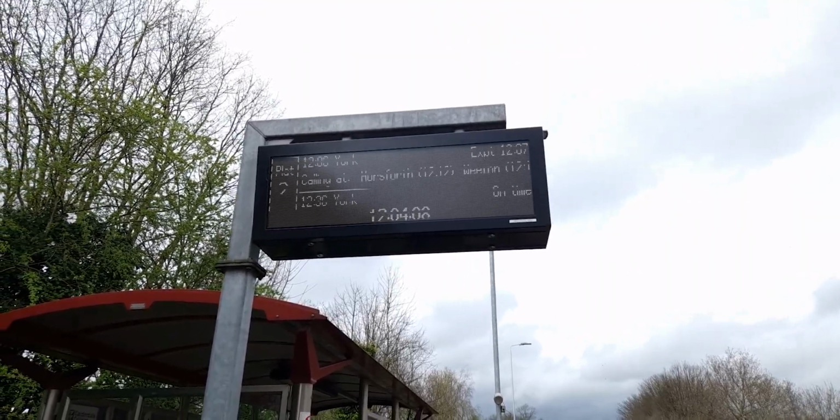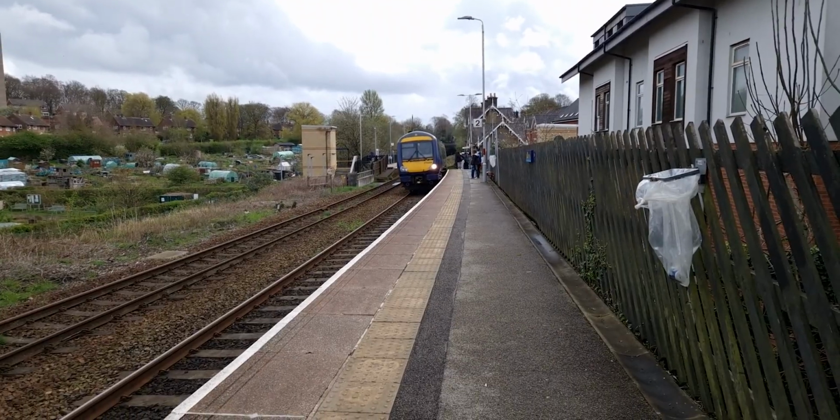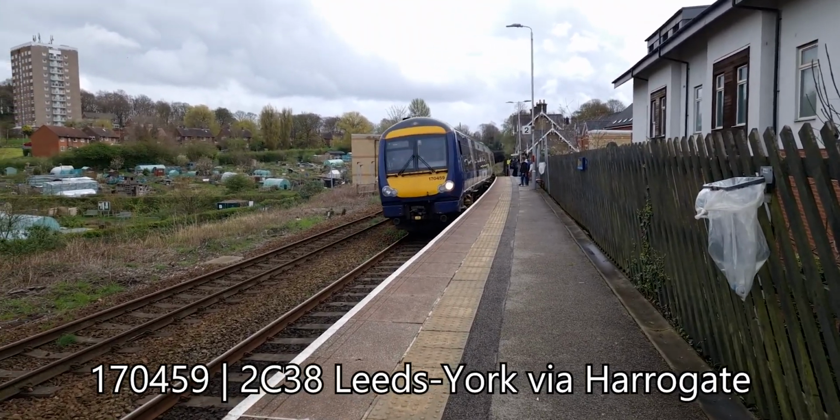Right, so the next train I'm going to be getting is the 1206 Northern service to York, where I'll be getting off at our next station of Horsforth. Here's our next train, it is 170 459.